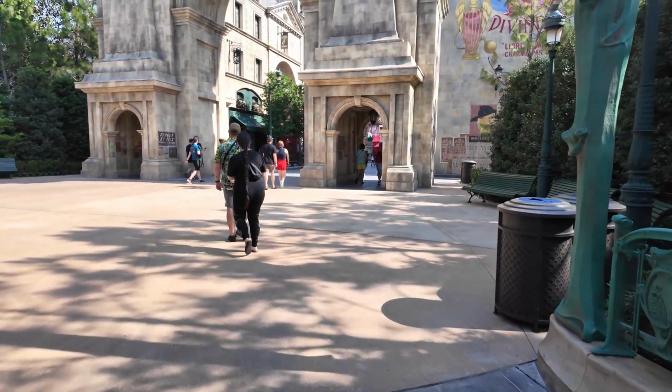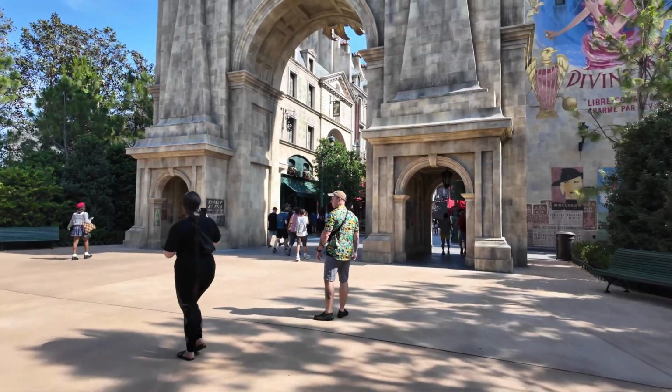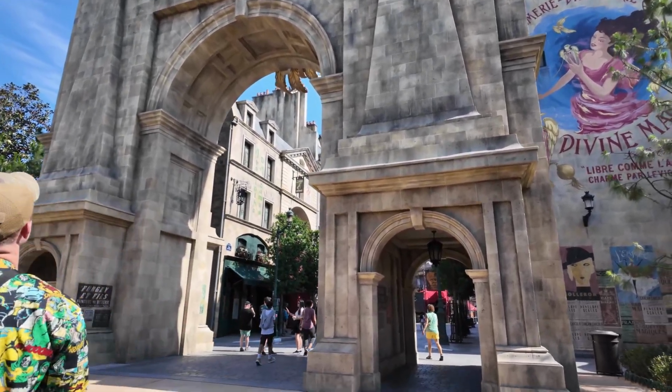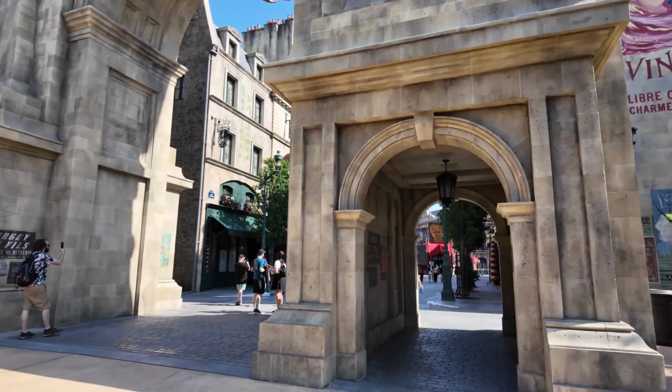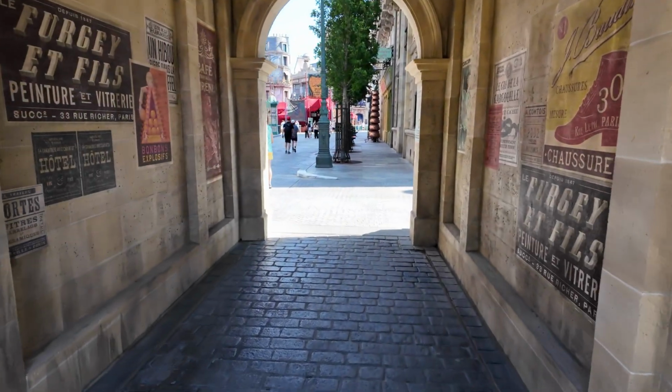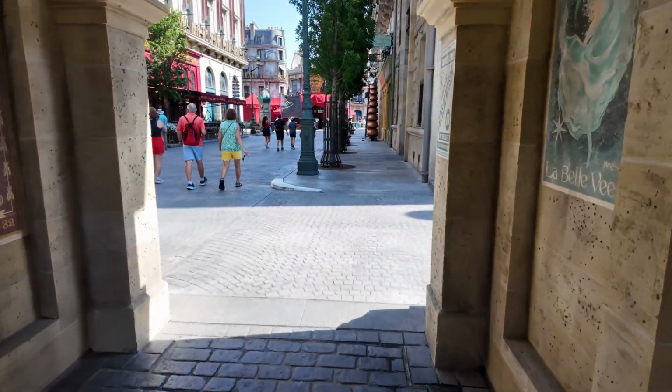Oh my gosh. Y'all, it is stunning. I guess that's supposed to be the Arc de Triomphe, right? I think. Oh god, I'm terrible. I've been to France like 3 times. I think I know. I think I made the right choice. There is barely any crowds here in the Harry Potter world.